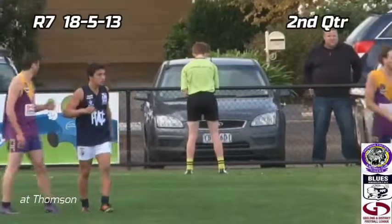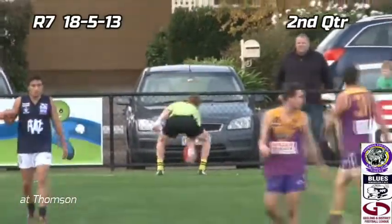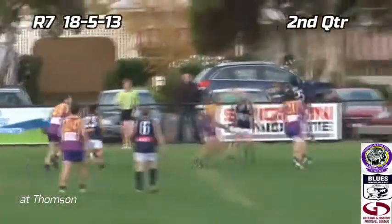Dude, they're those little things that I reckon Leake does. He's just given him 15, 20 metres there for nothing. Exactly right. You know? Away we go again.